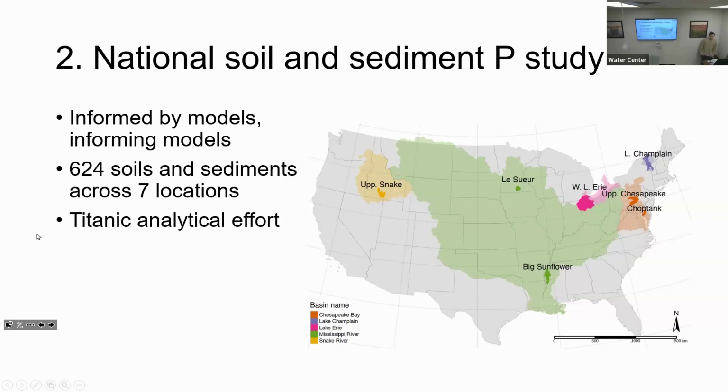All the analyses were conducted at a centralized lab in Pennsylvania, and Kyle Elkin is the one who's most responsible there. It was a huge analytical effort. It took a lot of troubleshooting to get everything to work out, and also to get everything consistent across all these different samples.